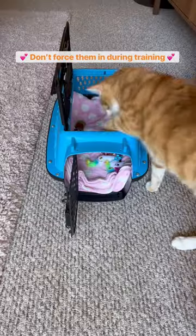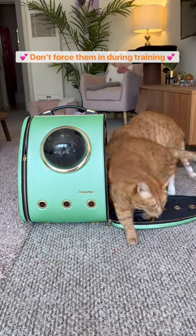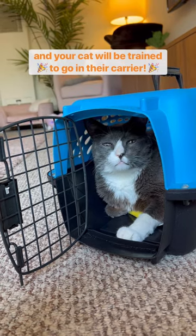Important tip, never push or force them in the carrier during this process. Cats learn when they feel in control of the situation. And then after a while, it'll click, and you'll be able to just say, "Go inside," when it's time to go somewhere. And that's all there is to it.